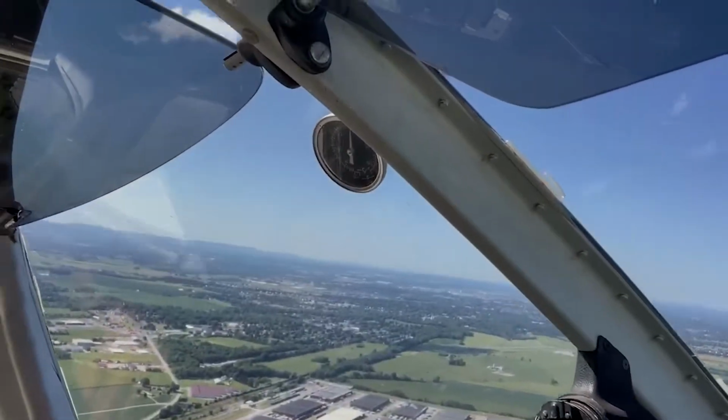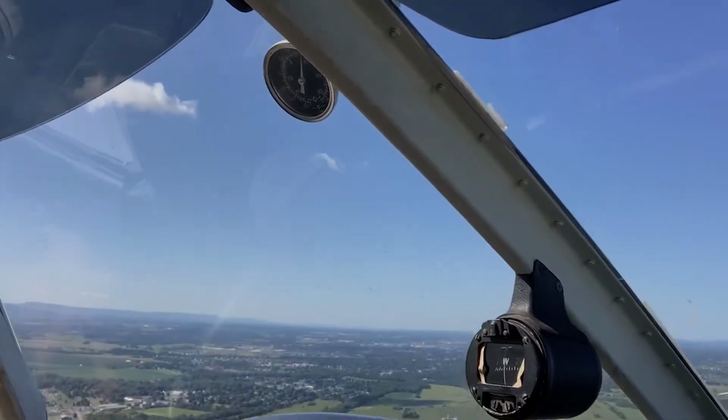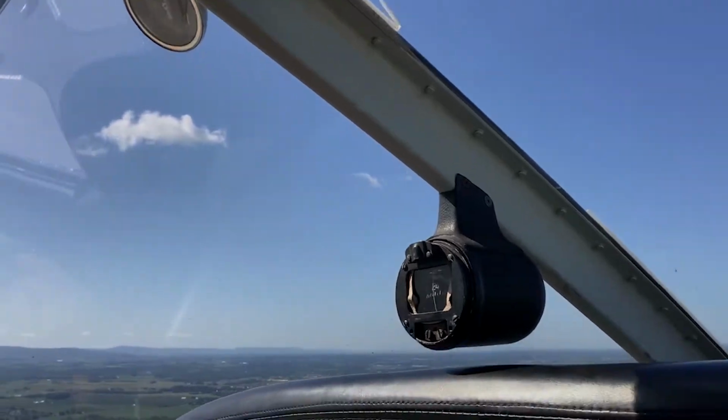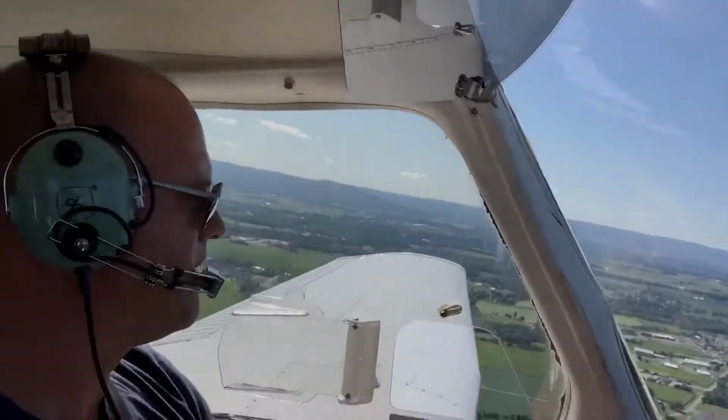Ooh, I'm high. Good call. And there's our airport, kind of over there. It's hard to tell on the iPhone, but that's Chambersburg behind the airport. On the other side of the highway is Lost Acres.